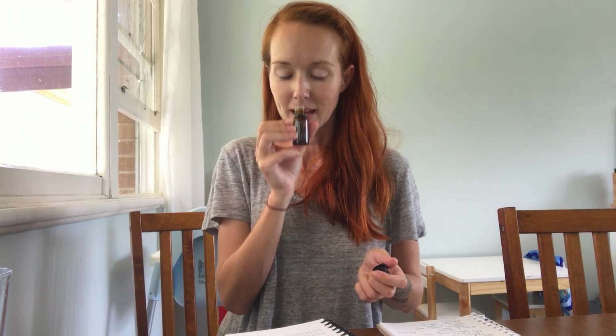It does give us some of the same similar properties of the white fir. As with all of the firs that we have, it smells like walking through a big piney fir forest. It's delicious. It's fresh, woody, kind of citrusy, with a bit of a pine smell.